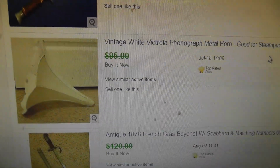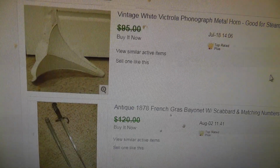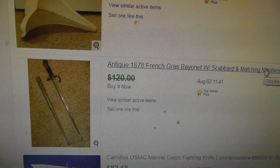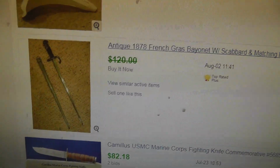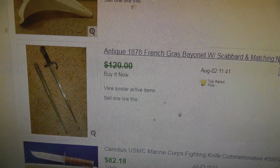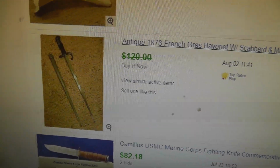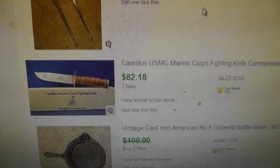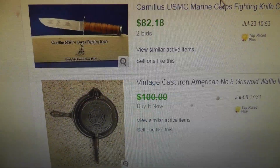The Victrola horn, took an offer of $85 on that. Paid $10 for it. There's another bayonet out of that big lot. I paid $250 for the lot of bayonets. There was a German bayonet that sold for $150 and took an offer on this, so I think it was around $100. There's another knife out of that $600 collection that sold for $18.